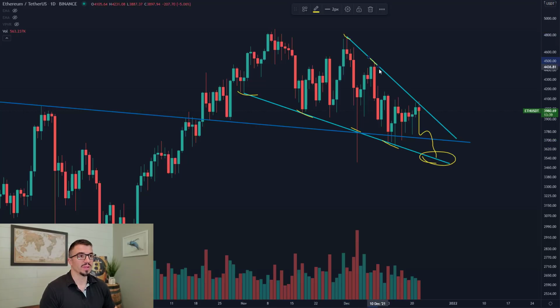Okay, now alternatively, you can see where Ethereum is currently testing the top of that wedge pattern right around $4,000, maybe just above it. So a close above that could take us up towards some of these recent highs, but ultimately Ethereum is going to have to close above this area up around $4,500 to really turn constructive again, because like a lot of other markets, we've just seen a series of lower highs over the last few weeks.